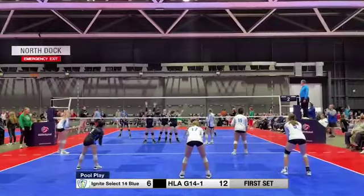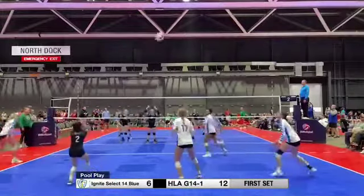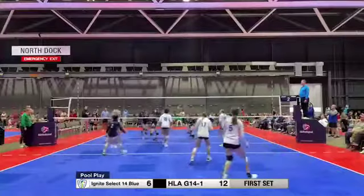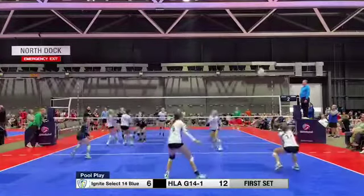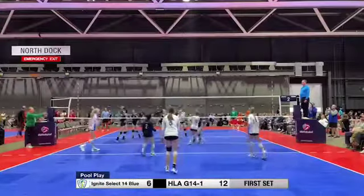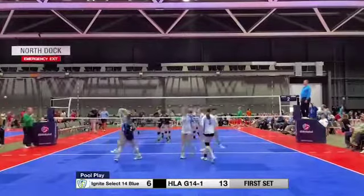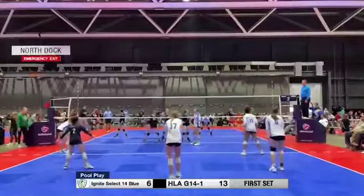HLA with the serve. This one's going to be a hard, deep serve. Maya gets it to Girona. Girona back to Maya. Maya hits it over. HLA with the dig. They set up their backside hitter, who hits it cross court. And they're going to call Cameron in the net. So HLA building their lead.